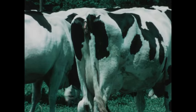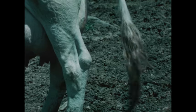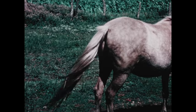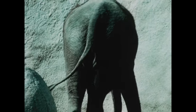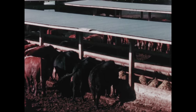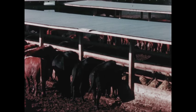Flies on a cow and its tail goes swish. Flies on a horse and its tail goes swish. Swish. Goes the tail of an elephant, too. Swish. Swish. A tail helps an animal protect itself.